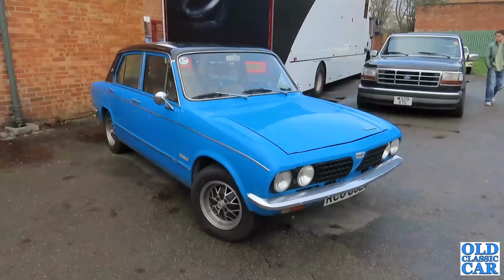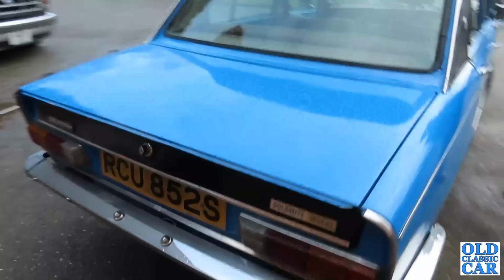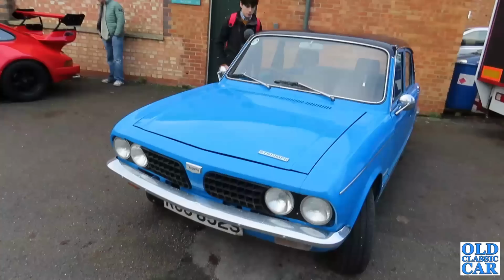We missed this one when we were walking around before. Triumph Dolomite on Sprint alloy wheels. This is the 1850 HL. Try not to walk in a big puddle. Just discussing these with Harley yesterday, just saying what a good starter classic this would be. Very usable. You could pretty much drive anywhere with it, overdrive gearbox, but old enough still to be interesting.